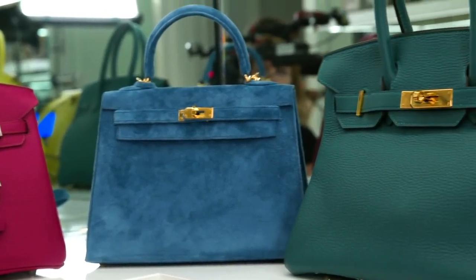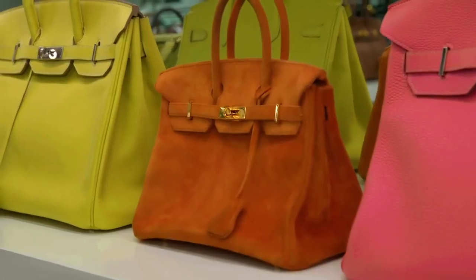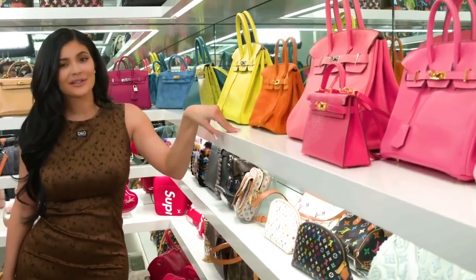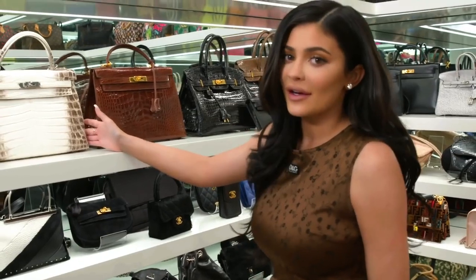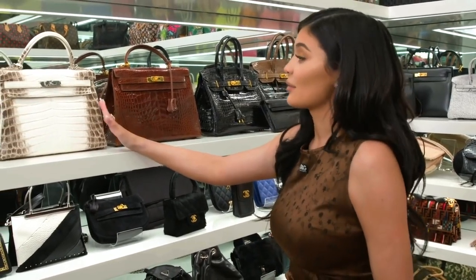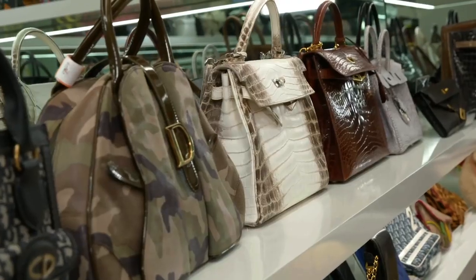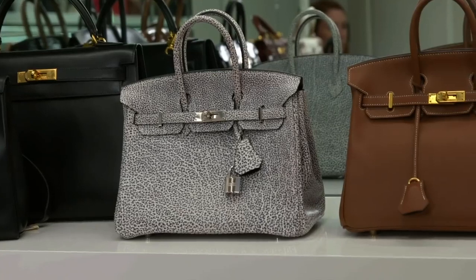My favorite row definitely would have to be the Hermes row, and I have been collecting these bags for a minute. They're also a great investment. This one here is really special. If my house is on fire, I would take this one out of all of them if I could only choose one. The one that I think is the most unique and cool is definitely the Dalmatian. I think it's really beautiful.